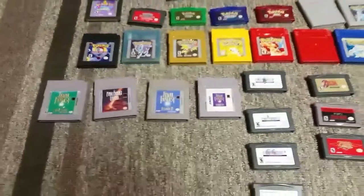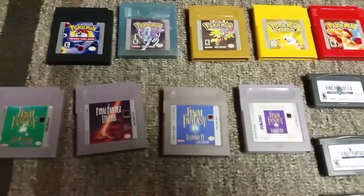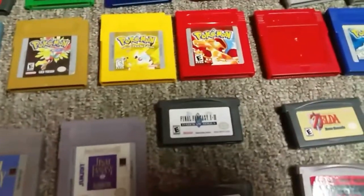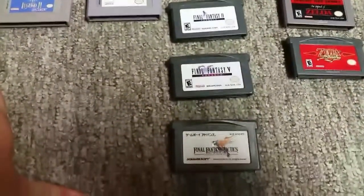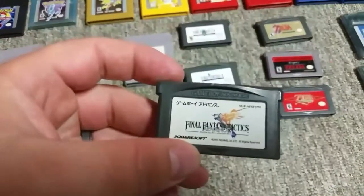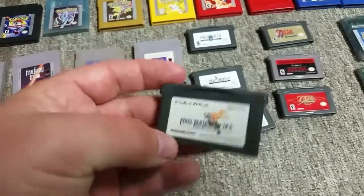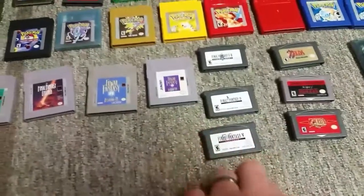My Final Fantasy collection. And these games are underrated. Legend 2 is probably my favorite in the series. I have Final Fantasy 6 somewhere. I think Bubby borrowed it. And this is actually Japanese. I got it for like $1 at a pawn shop because he didn't know what to do with it. So I said, alright. In my Game Chaser voice.